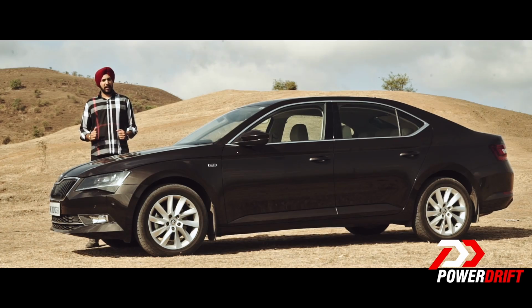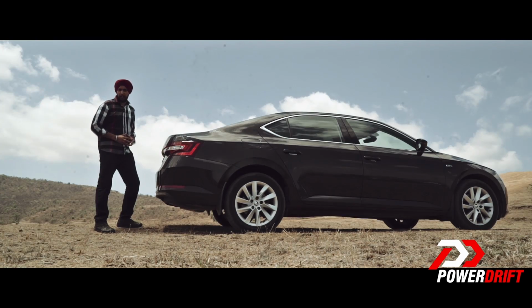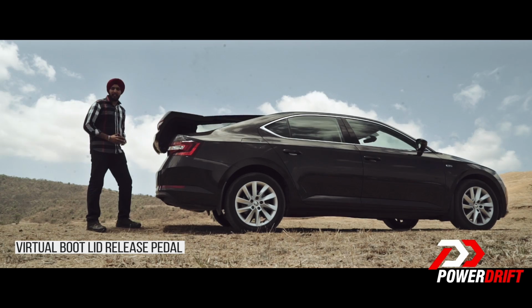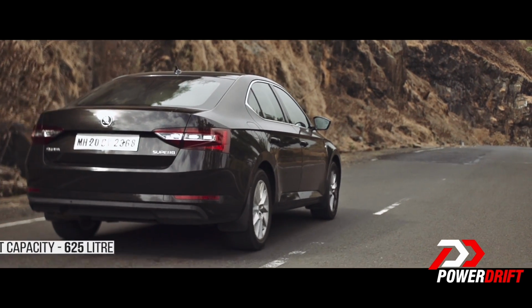Let's start by getting these things out of our way altogether. Gone is that unique twin door setup for the boot. This one is a fixed lift back, but with a virtual pedal, this one lets you do this. And at 625 litres, it's even more humongous than the earlier one.